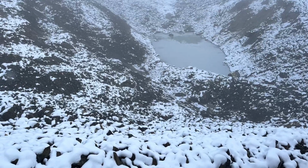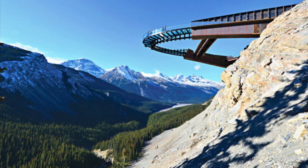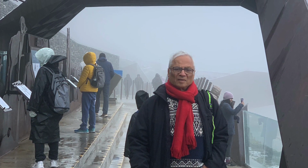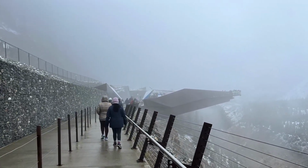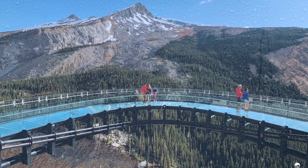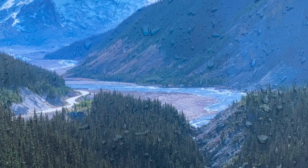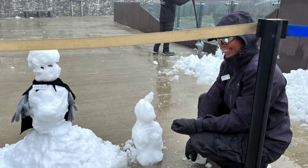to the famous skywalk. The skywalk is a cantilever structure made of steel and has a glass bottom. It juts out from the rock cliff, and you can walk on the glass bottom and look at the mountain valley below. There is also a river flowing down. The total height of the platform above the cliff is about 60 meters. The view from the top is truly gorgeous, and one can easily spend an hour or so at the skywalk.